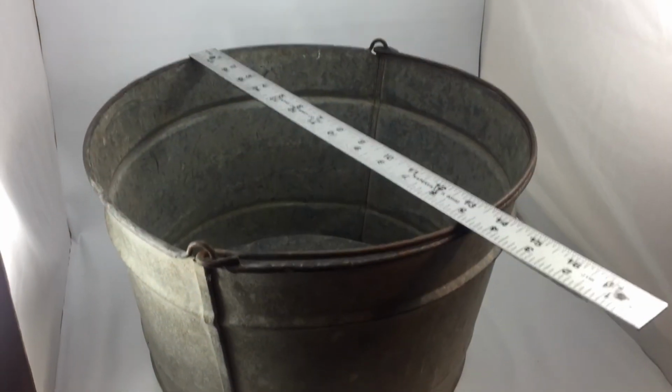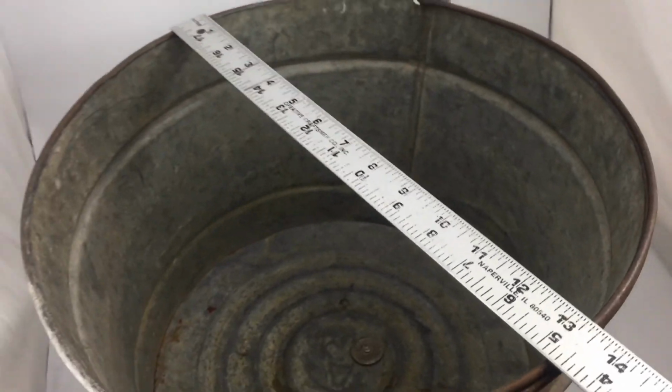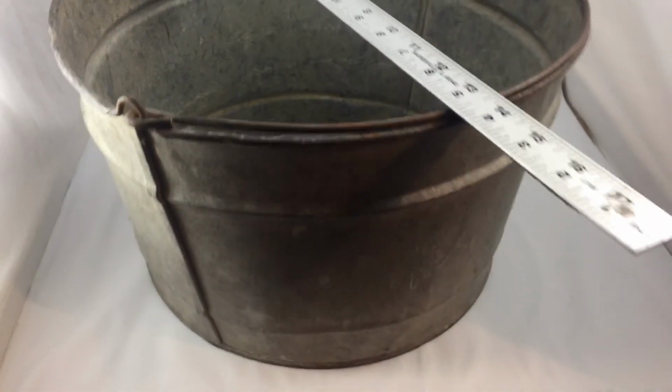This is a smaller galvanized wash tub. It's only 13 inches across, and I paid $5 for it. It has a few holes that I disclosed, leaks a little bit, and it sold for $25.